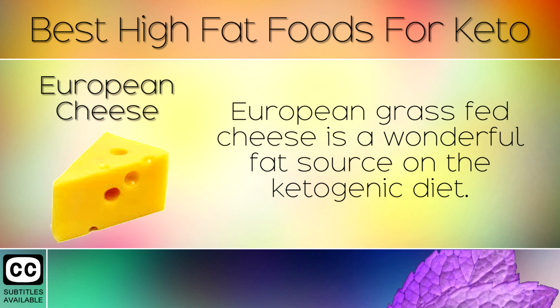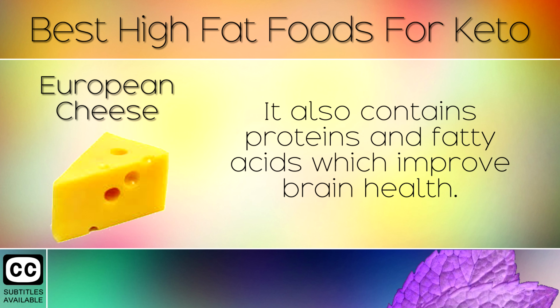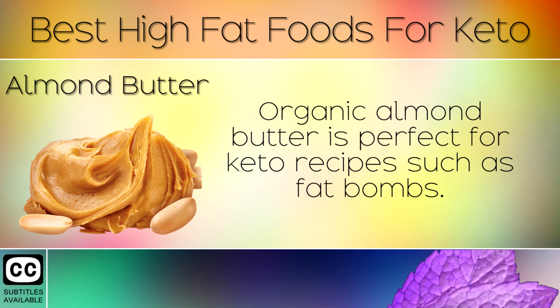13. European cheese. European grass-fed cheese is a wonderful fat source on the ketogenic diet. Rich in vitamins A, E, K, and K2, cheese helps calcium to be absorbed into the bones, teeth, and nails. It also contains proteins and fatty acids which improve brain health.